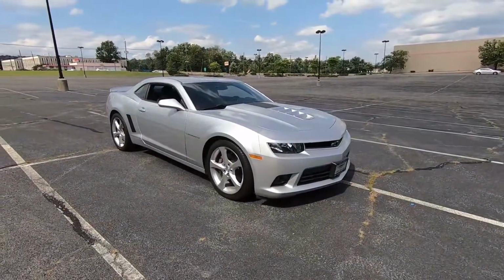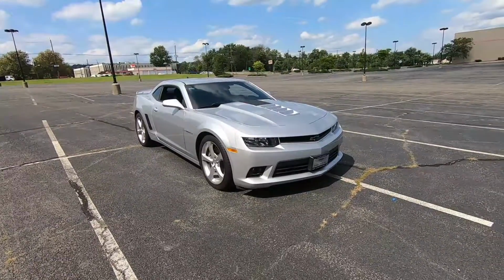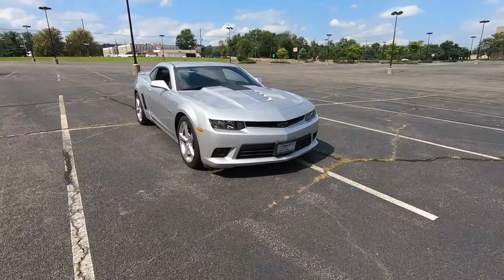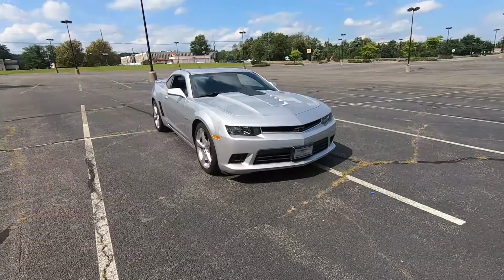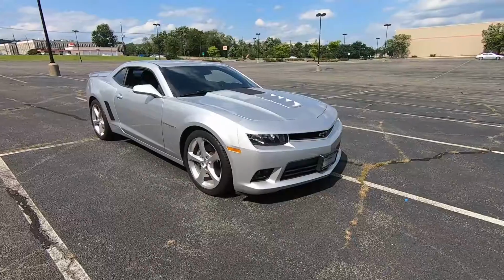This is a very low mileage used Camaro. It's actually just under 12,000 original miles. It was a one owner vehicle, so I mean this thing is pretty much mint. Even though it's a 2015, it is pretty much just brand spanking new.